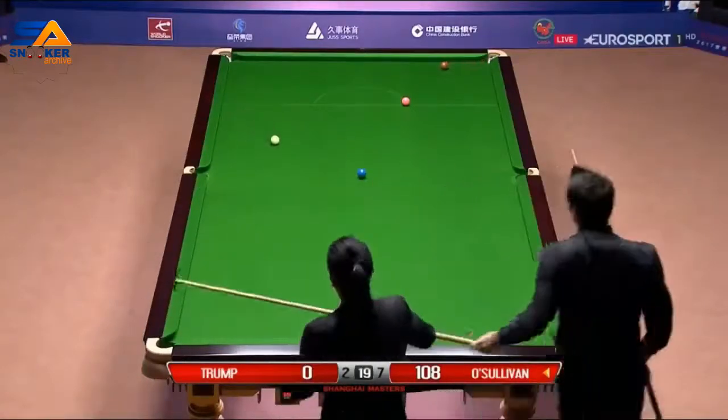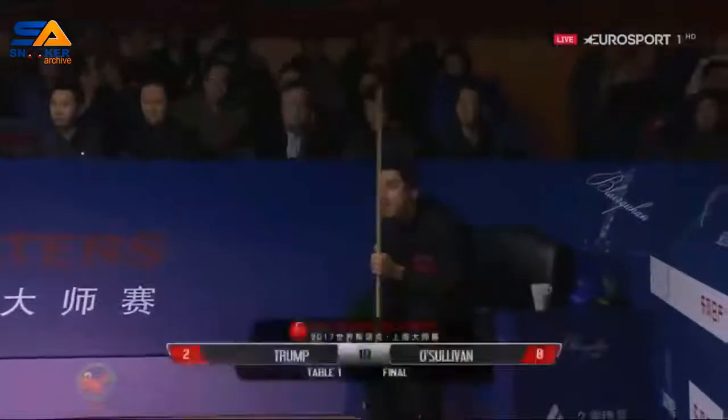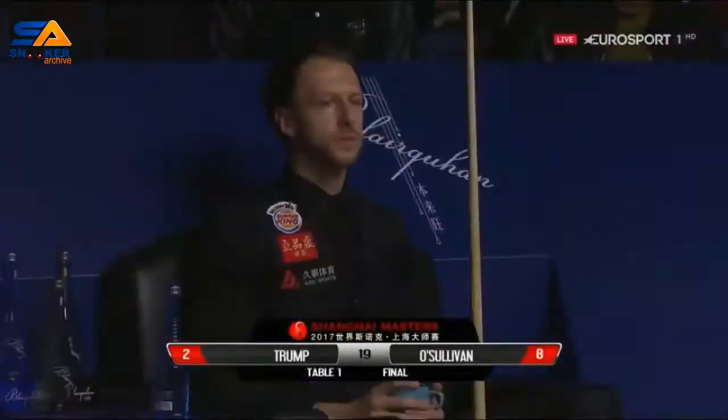No clearance, but that was a fine break. A real statement of intent from Ronnie O'Sullivan. He wants this done and dusted as quickly and as efficiently as possible as he moves to within 2 frames of victory.